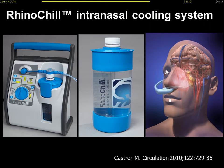So there are other ways of cooling, particularly that can be used intra-arrest as well. And this, of course, many of you will have seen. It's the intranasal cooling system. It essentially uses perfluorocarbon here, drives oxygen through it, and it's using the latent heat of vaporization as this stuff is driven through these long nasal cannulae.